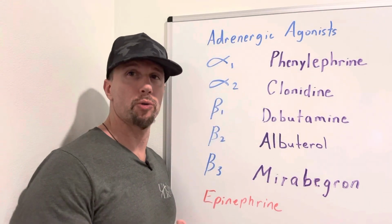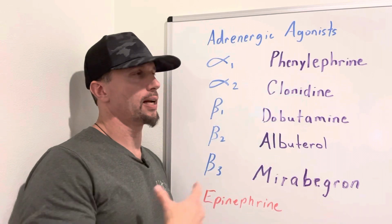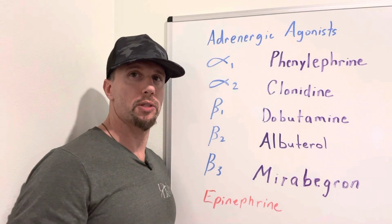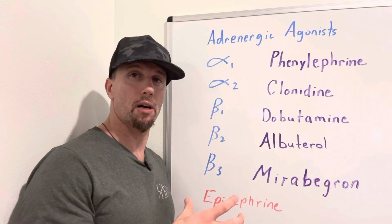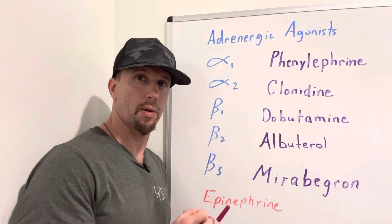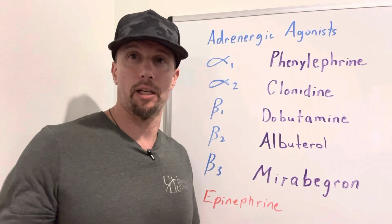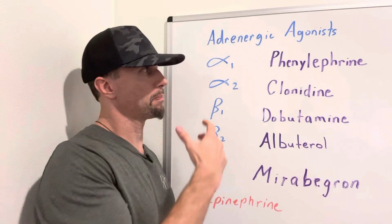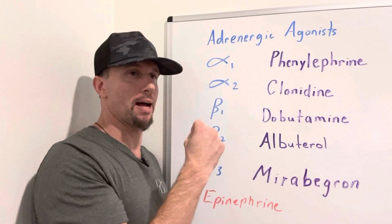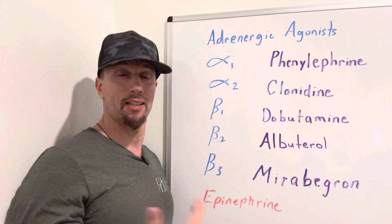It's a Gq protein. So whenever phenylephrine, which is selective to alpha 1 receptors, binds to it, it's going to increase the amount of calcium in the smooth muscle cell and cause constriction of the smooth muscle of our blood vessels. This is going to increase the peripheral vascular resistance and increase our blood pressure. It's also going to decrease the amount of leakage into the nasal mucosa, so you can use it as a decongestant.